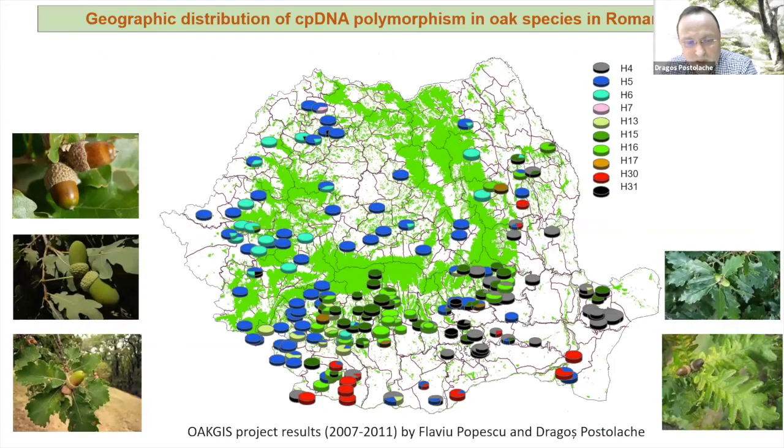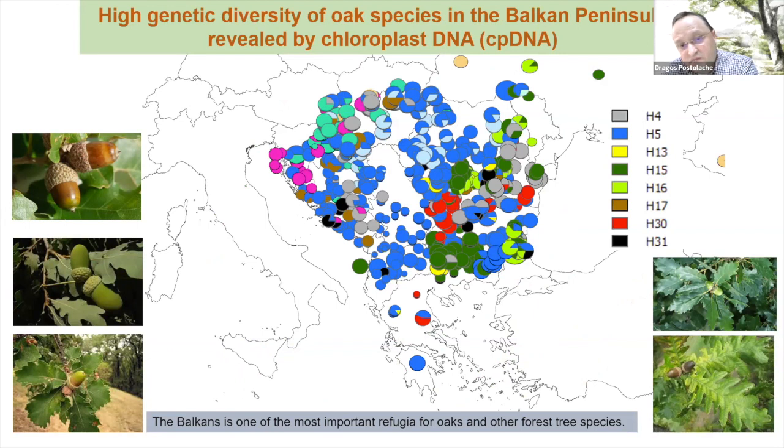Romania's forest genetic resources harbor high genetic diversity, although human impact during the last two centuries has strongly affected forest ecosystem composition and structure. The high genetic diversity was mostly revealed by chloroplast molecular markers for several very important forest species like oaks. In the present slide, we see a very high genetic diversity in oak populations in Romania, but also across the Balkan Peninsula.